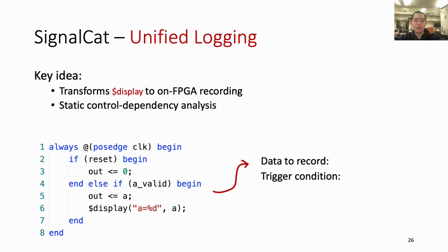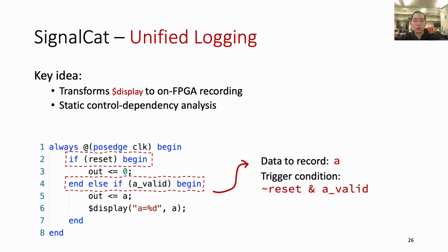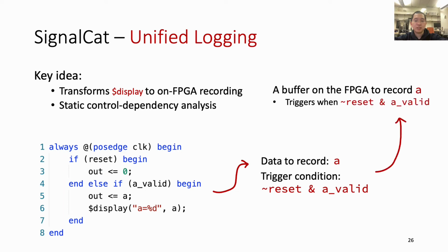So here, as you can see, A is a variable we want to record, and the recording should only be triggered when reset is false and A valid is true. SignalCat uses this information to generate an instance of the recording buffer we mentioned before and configure it to only record when the display is triggered.